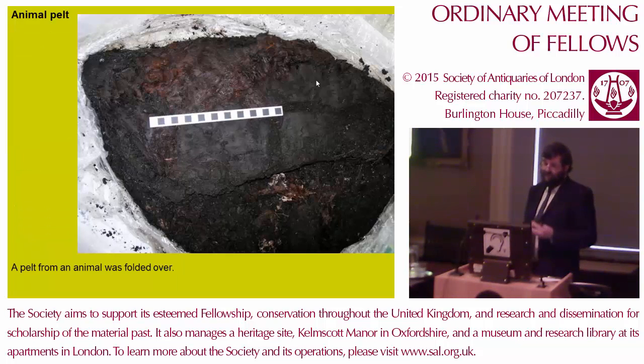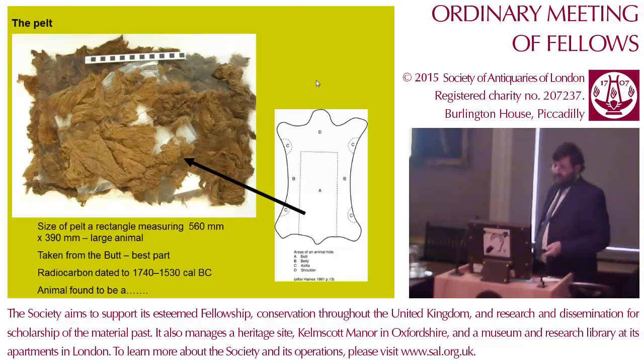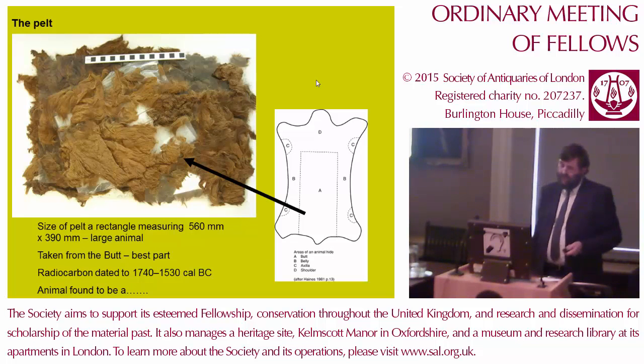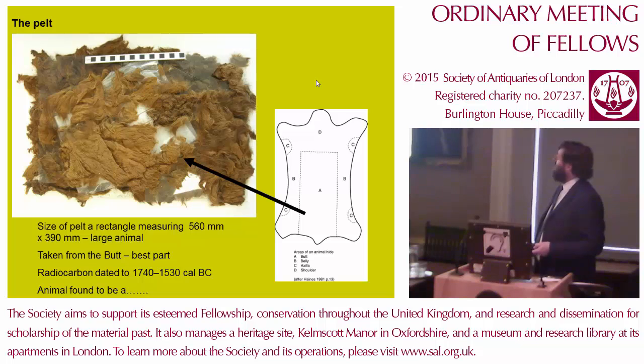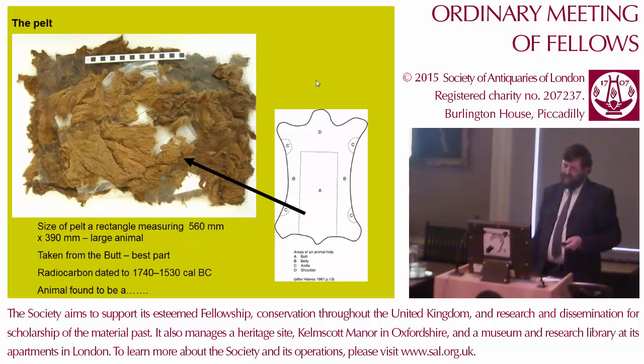The pelt itself, here it is, was folded over and held the cremation, and this is it conserved. It's a large rectangular piece from a fairly large animal. It's 56 centimetres by 39. It's from the hindquarters, so it's the best part of the pelt. It's the highest quality part. So again, it's a high status artefact. It's been radiocarbon dated to 1740 to 1530 BC.